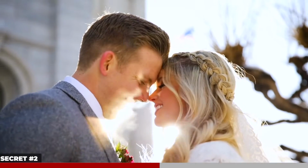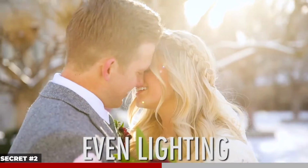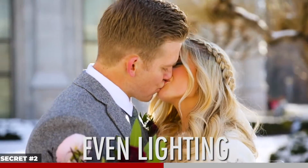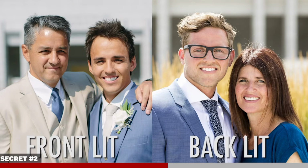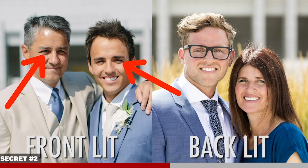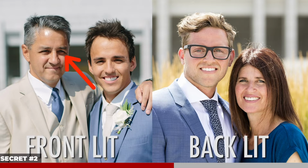Using the sun as backlight also creates even lighting on your subject's face versus having your subject being lit directly by hard, harsh sunlight. In this example, the subject on the left has raccoon eyes because the sun is directly overhead and in front of them, so you see all these harsh shadows on the face and they're squinting because the sun's in their eyes, versus on the right, their eyes are wide open, there's no squinting, no harsh shadows on the face, just nice even light. So I highly recommend, especially when shooting people's faces, to shoot with the sun behind the subject.